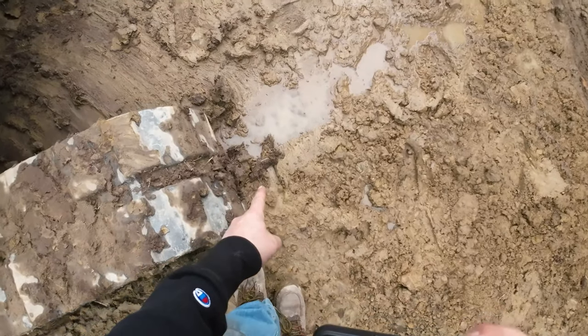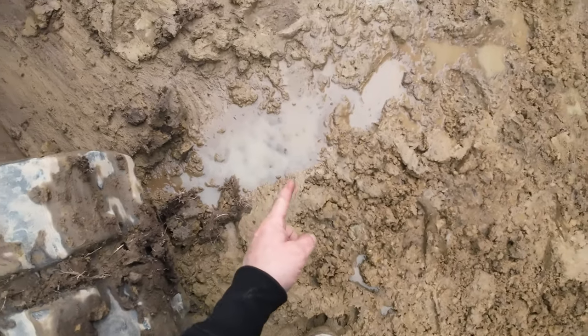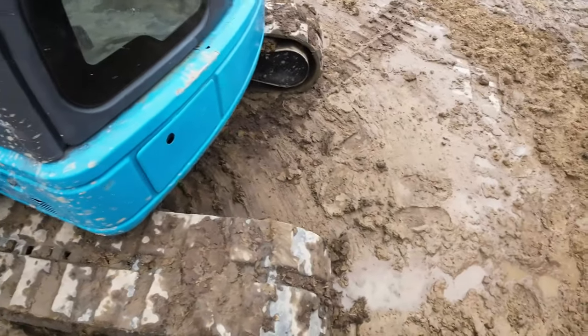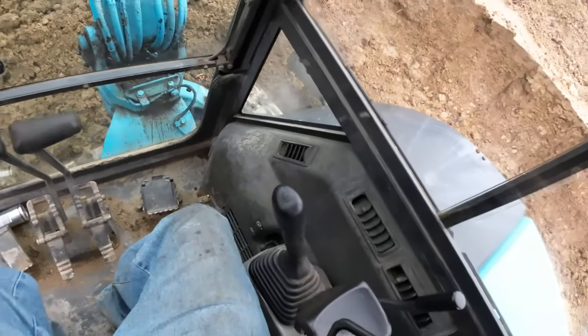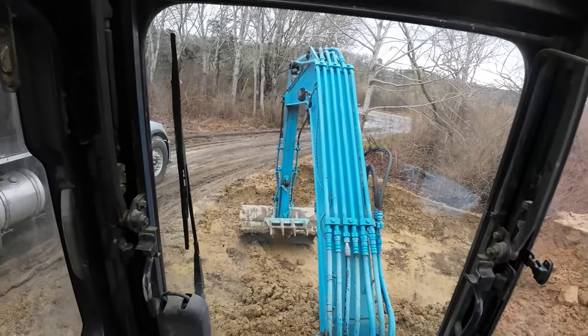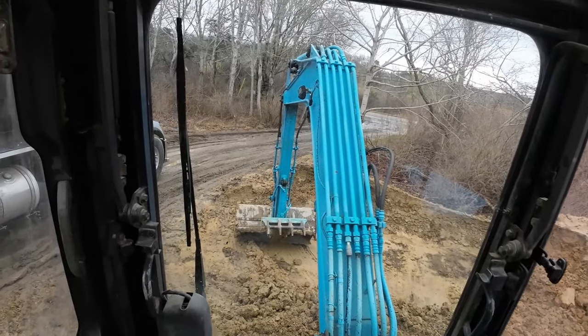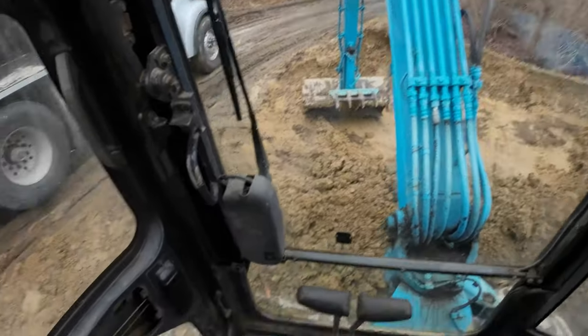Look at this flowing water. I don't know if you can see it flowing, but this was bleeding out of there. I mean, we're gonna have to take the pressure washer to everything once we're done. I will say this, I'm extremely happy with my choice to bring the mini excavator with my big cleanup bucket.